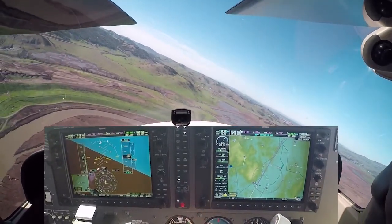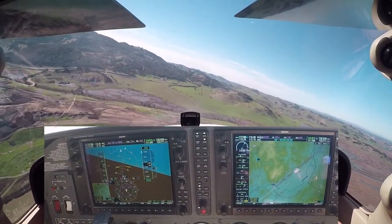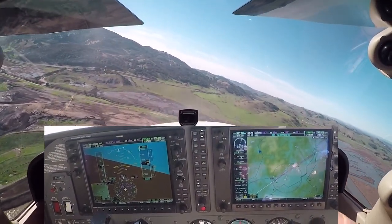Caution on airspeed. Can't go above 85 knots. Fast traffic, Cessna 2 Alpha Tail, straight left base, 13 knots, touch and go.